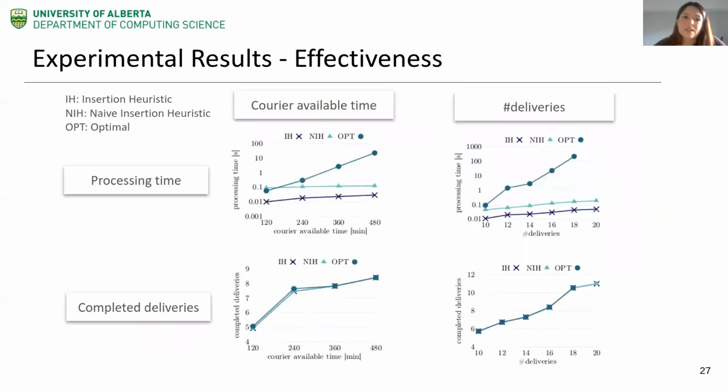In this first set of experiments, we compared our insertion heuristic and the naive insertion heuristic to the optimal approach. And as we can see here, the processing time increases with the courier available time and also with the number of deliveries, but the optimal approach is much more affected by those parameters. In fact, for 20 deliveries, it couldn't find a solution in less than 1,000 seconds. And these bottom charts show that the results produced by both heuristics are actually very similar to the ones produced by the optimal approach.